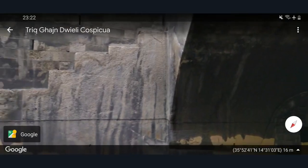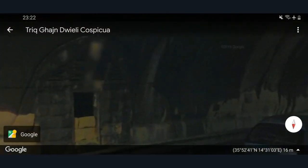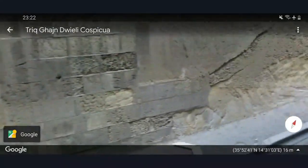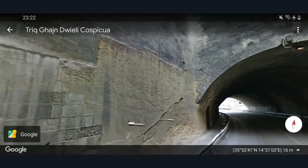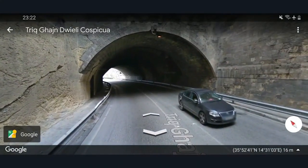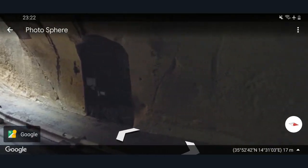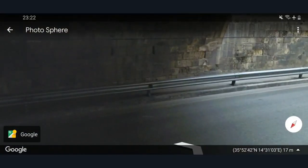So look at the precision on that. See, that was either rock cut or it's poured. Poured limestone concrete that I've been looking at recently. And another thing is, it's megalithic. These structures, like the one in Valletta, a square mile big. That's megalithic. Look, there's an old door there, like a tunnel door.